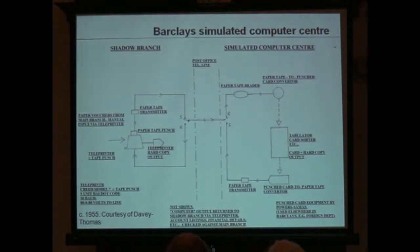So it's 1954, the start of the story. Barclays simulates a computer centre. What it does is it shadows, I think there's two branches, it shadows a branch. And everything that happens in the branch, in terms of the vouchers that come in, so the credits, the checks, and the credits that come into the branch and are processed locally, are also processed remotely by this simulated computer centre. So there's somebody manning a paper tape punch, and they send the output from the paper tape over to the computer centre, where it's read in, converted to punch cards, and then processed by a punch card machine. It's then reconverted into paper tape and transmitted back to the branch so that the branch can check against the original to make sure that the updates have been applied correctly.